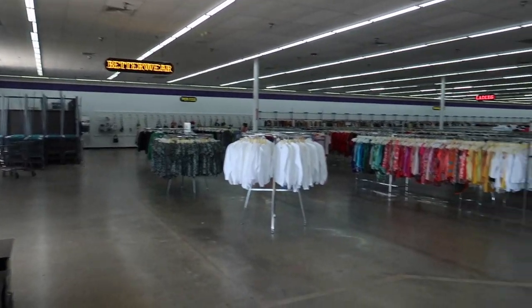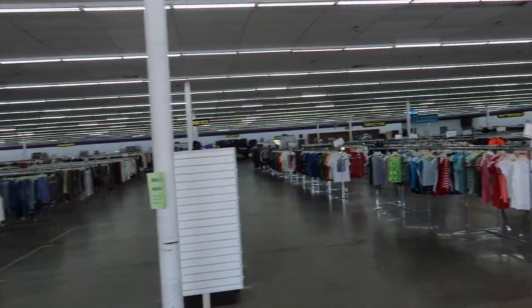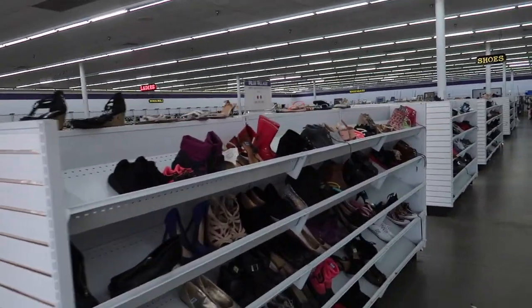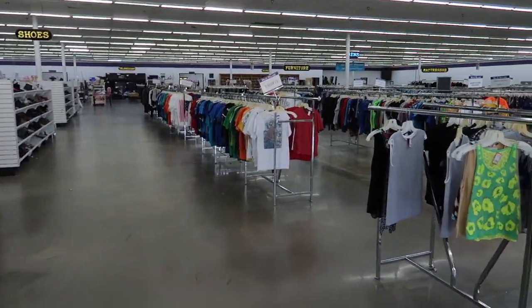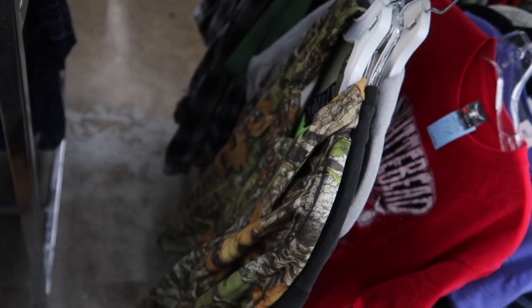I swear, Value Villages are the biggest thrift stores. This is like a Walmart thrift store. But I guarantee you with all of these clothes, I won't find a single thing. But let's be optimistic. Let's hope I can find something. Well, I guess Player's Closet taking a long time kind of was a blessing in disguise because it made me go to the nearest thrift store.